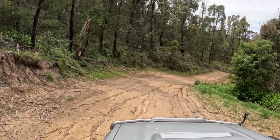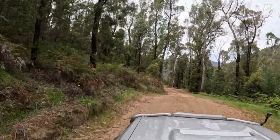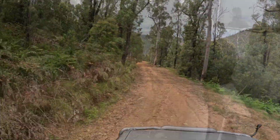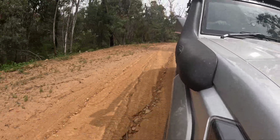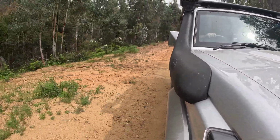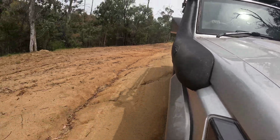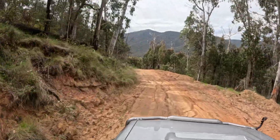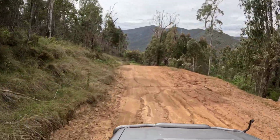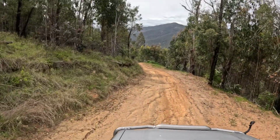Long-time watchers might remember me coming along this section in the Pajero a couple of years ago. I had Mark and Jared with me that time, and it was their first time on this track, and I was sort of paying attention and talking to them on the radio more so than watching where I was driving, and dropped the back wheel in the Pajero into a nice soft little boggy section here, and was probably buried down to the lower control arms. Nothing a quick winch didn't solve, but certainly easy to get into trouble on this section of track if you're not paying attention when it's wet, soft and slippery.